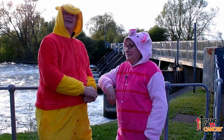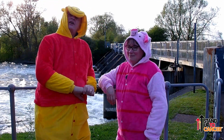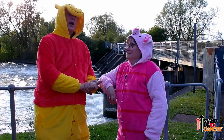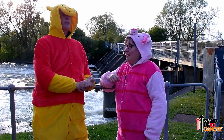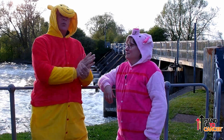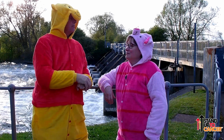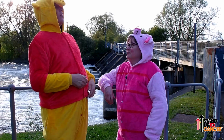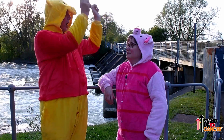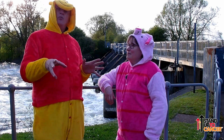So this here, the weir, is the location for the international annual Pooh Sticks competition that's been held here since 1984. And it was done with charity donations to the RNLI. Did you know that? No, I didn't. I think that's fantastic. For safety reasons, they've moved it up towards Oxford, and it's at Sandford Lock. You can get a lot more people.